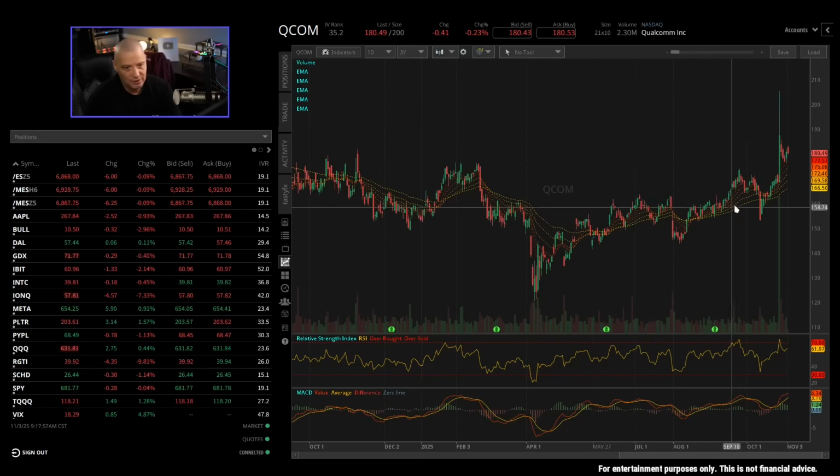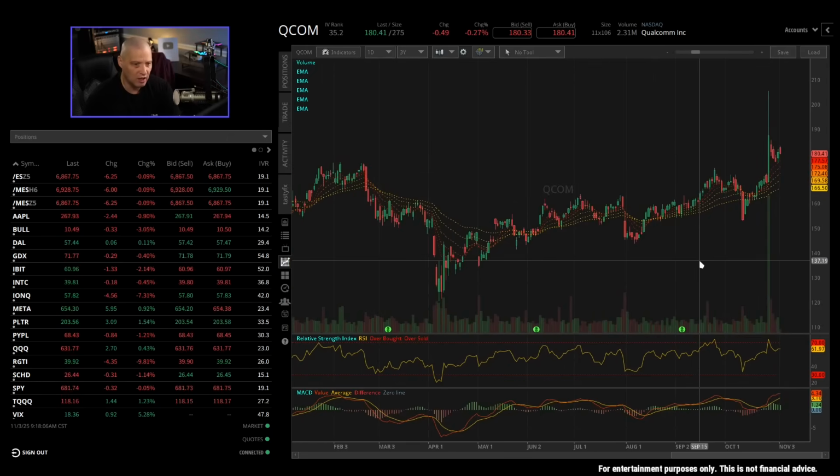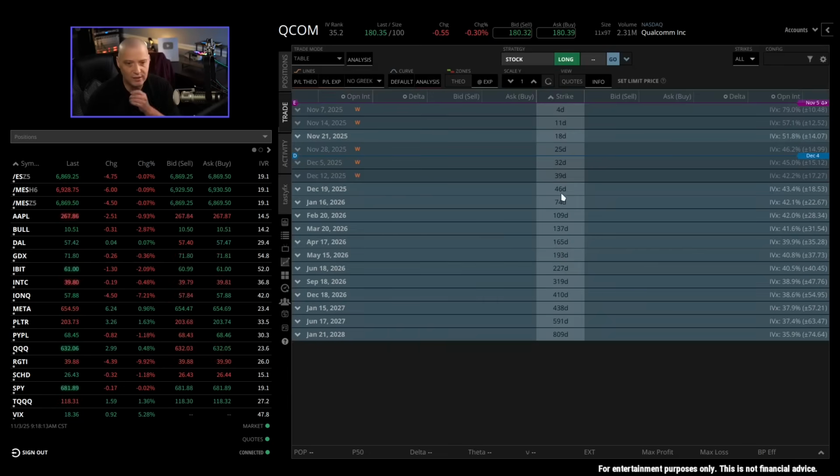But for the most part, you know, a pretty stable stock. You had the one crazy candle here. That was some news revolving around Qualcomm and a deal with, I think, OpenAI or something. You know, crazy candle there. But for the most part, pretty safe kind of thing to trade.